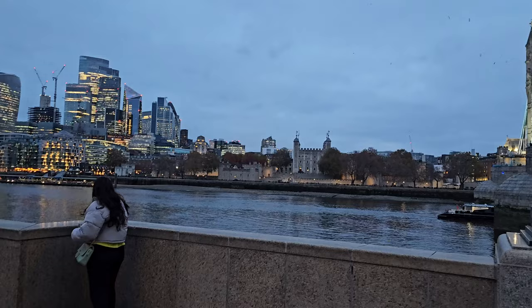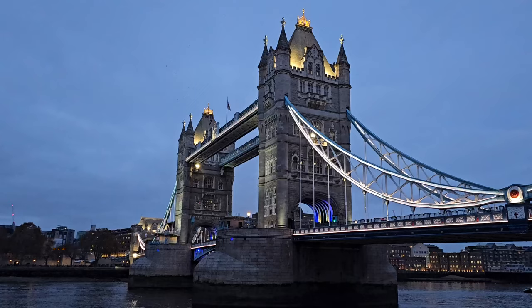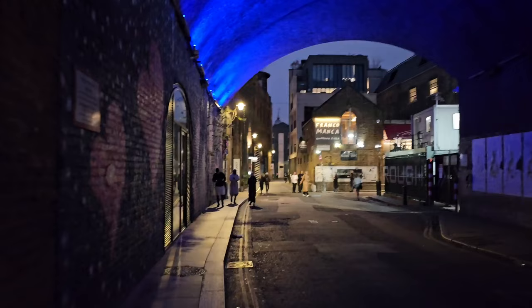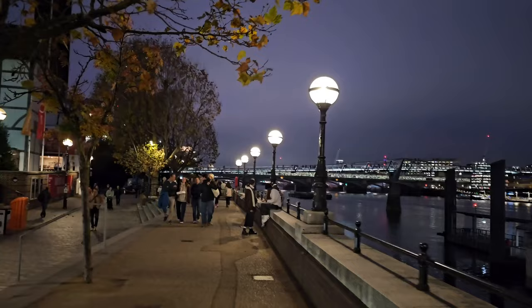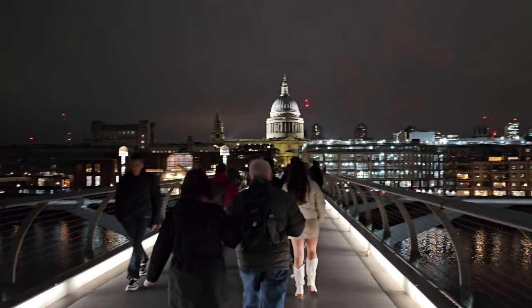Kind of feels like crossing the Brooklyn Bridge, crossing this bridge. Really pretty, really cool view of the river and the city. And the Tower of London right there. You're crossing the Millennium Bridge. It's a pedestrian bridge.